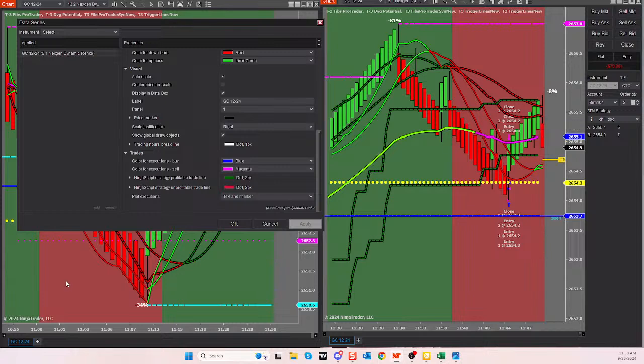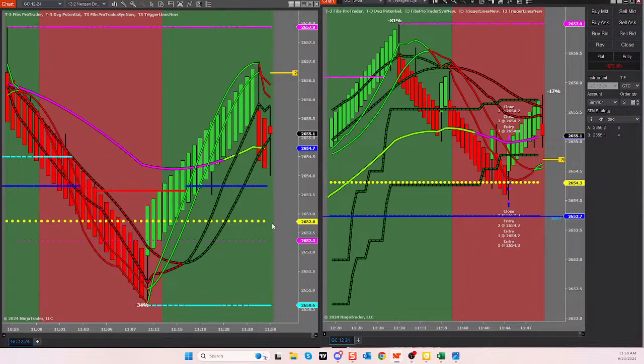Good question. So if it was on market replay, you're probably not going to be able to go back. But if you were simulating today, you can do that and you'll be able to scroll back and see exactly where you did it.